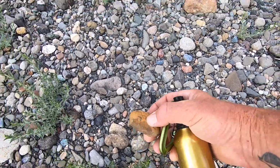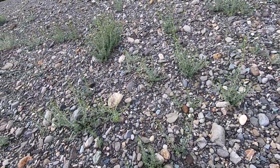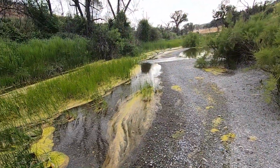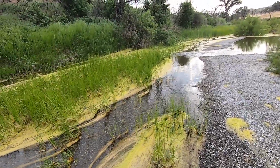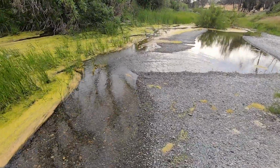Here's another one of these layered little ironstones. I will let you know when we are at the end or we've found our next rock. So yeah, here's the end of the gravel bed, the beginning of another, and the end of this video, and the beginning of another, on another day, in another place.